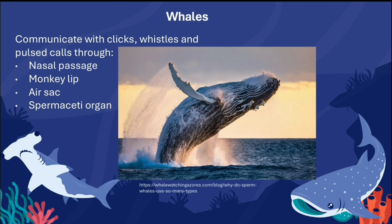Next, I'm going to be talking about the whales. The whales are very similar to dolphins. They make the clicks and whistles and pulse calls. Whales are very social and make a variety of noises. These pulse calls sound like squeaks and screams to the human ear. However, to whales, they differentiate whales within their pod.